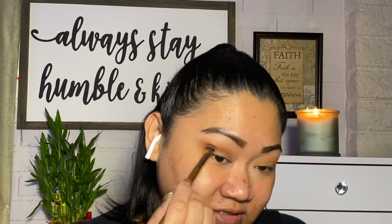So grabbing it with more of a flat brush, like here, like a flat brush is kind of like this, you know what I mean. Just defining the crease, because you know your girl has a hooded eye. And then we're gonna slowly blend that also.